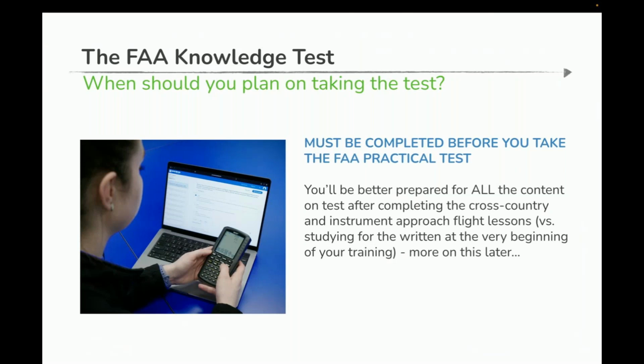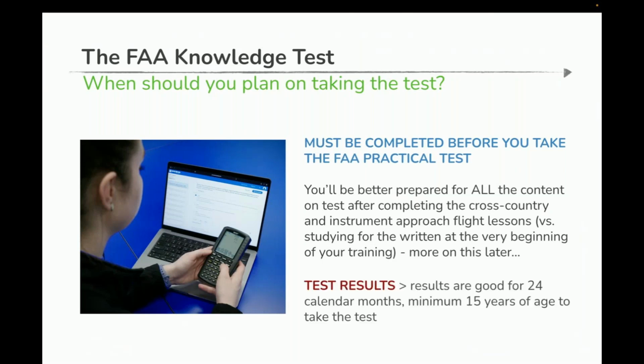Not saying you can't study ahead of time, because again, you can study, as you'll see here in our demo. You can focus on the knowledge questions that are applicable to your phase of training, but don't rush to knock it all out in the first couple weeks or the first third of your training. Wait until you get into some of those more in-depth flight training and complex topics, and it'll make you understand the questions better. A lot of times you'll find you'll be able to answer them without even having to research the explanation. It'll just make more sense to you later on in your training.